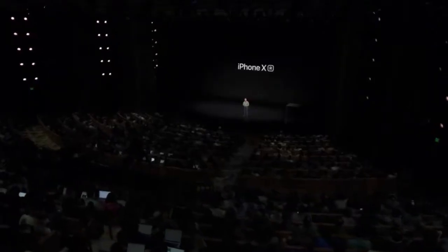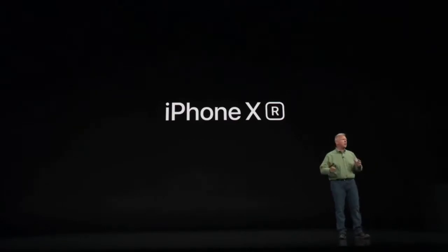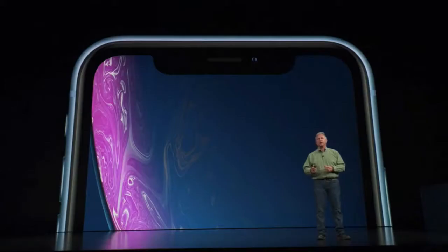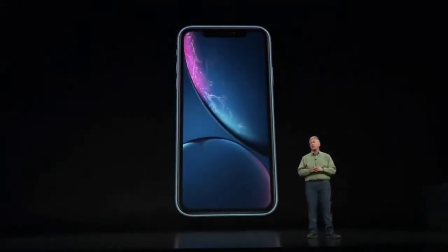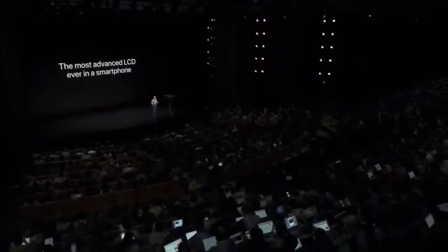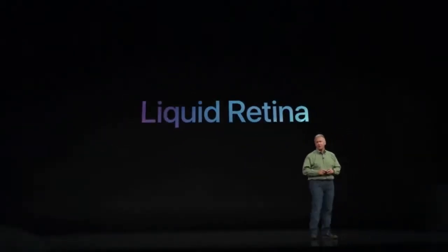It is incredible. We are so excited to introduce you to the iPhone XR. And we hope it reaches even more customers with this amazing, incredible technology. This display is really what strikes you, though. It's an LCD display that for the first time goes edge to edge. This is the most advanced LCD ever in a smartphone. And it's so cool, we had to give it its own cool new name. It's called the Liquid Retina Display.